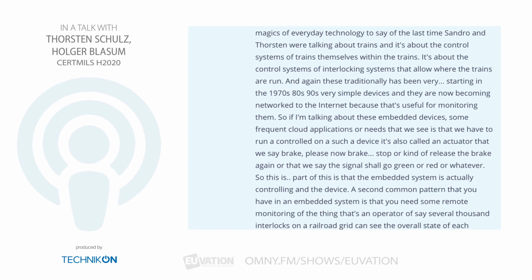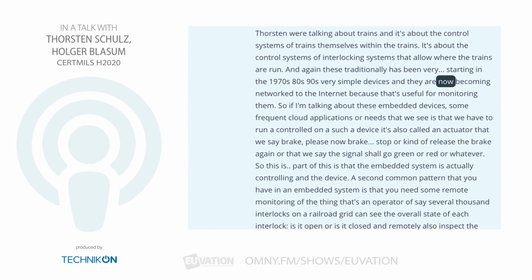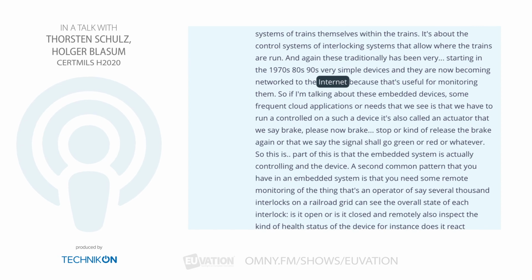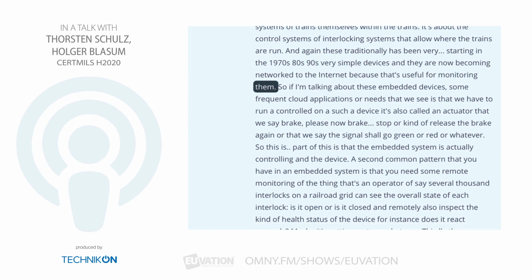And again, these traditionally have been very, starting in the 1970s, 80s, 90s, very simple devices, and they are now becoming networked to the internet because that's useful for monitoring them.